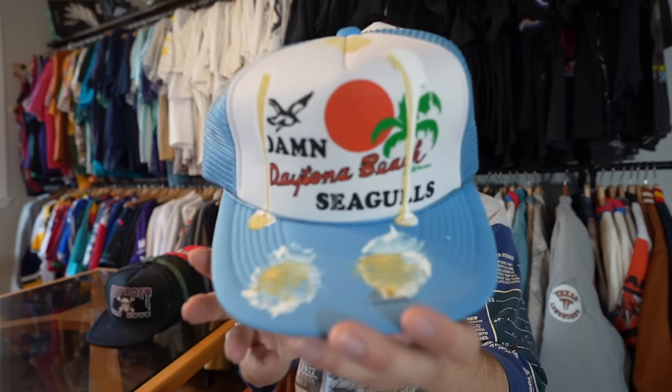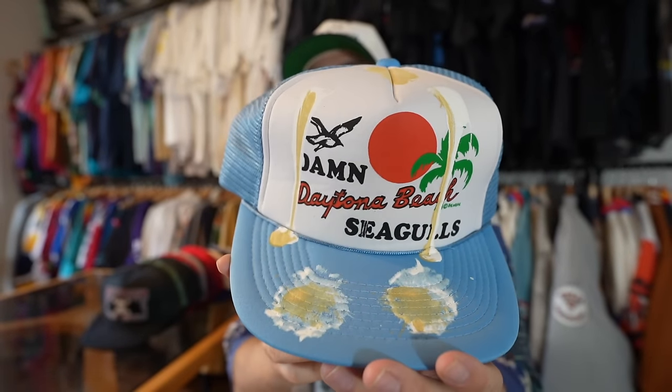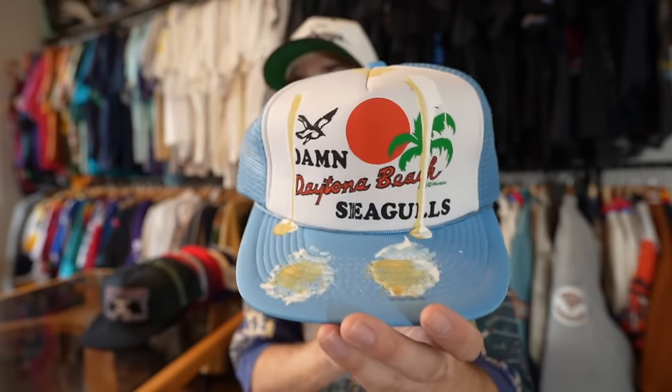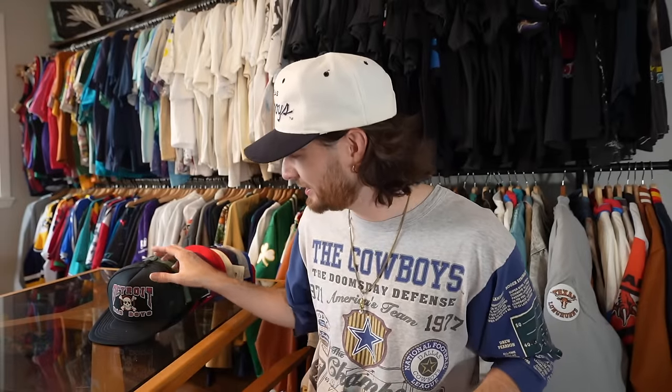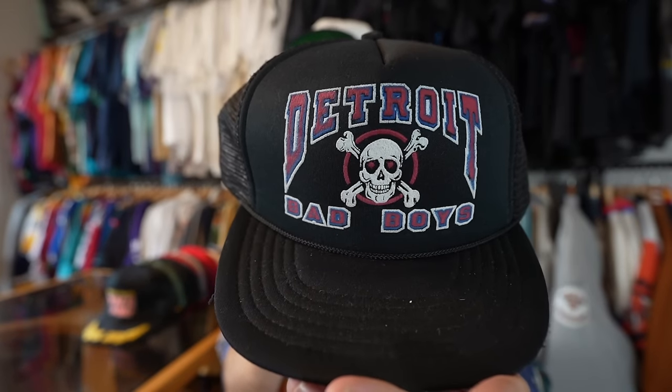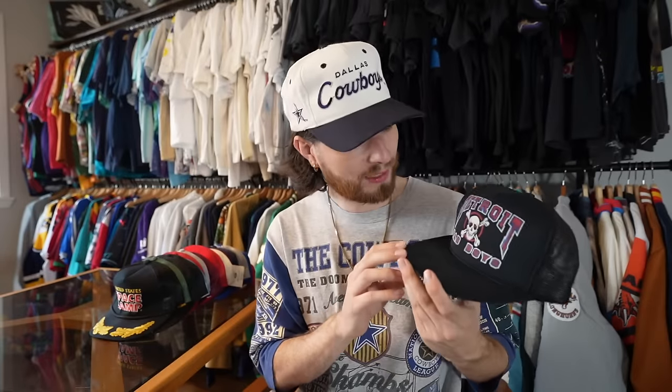Now, truckers, I'm not the biggest fan of how they fit on head. But bro, these are so cool. I mean, look at this. You got bird shit on this brim as well. I threw in the Von Dutch pin just to accent it. And then the Detroit bad boys, just a part of NBA lore and history. This one, I'm so glad to have.